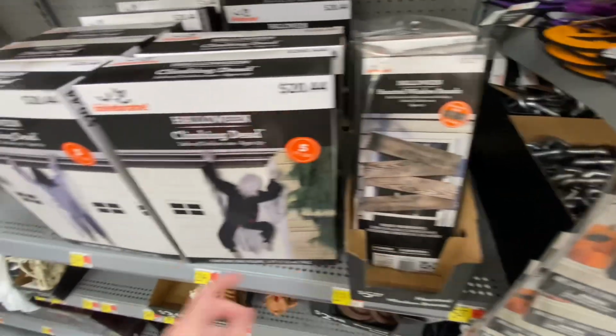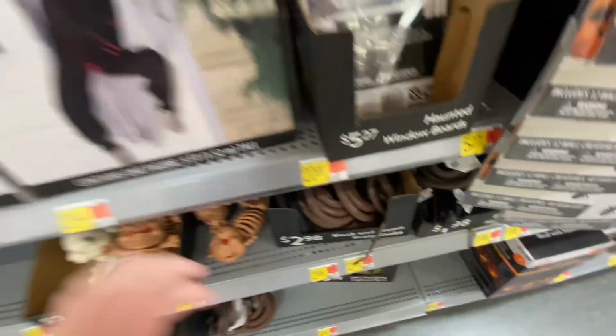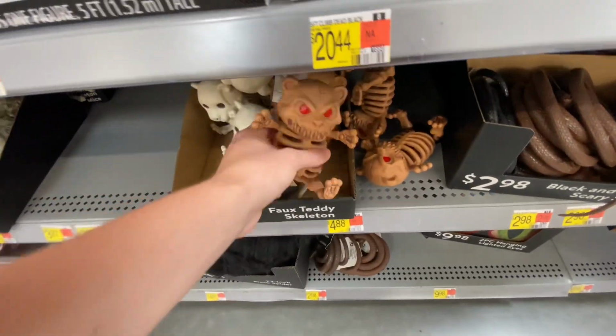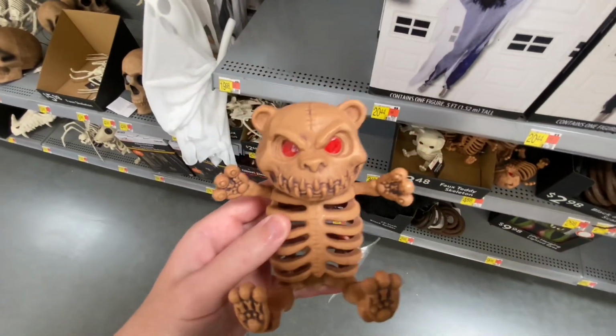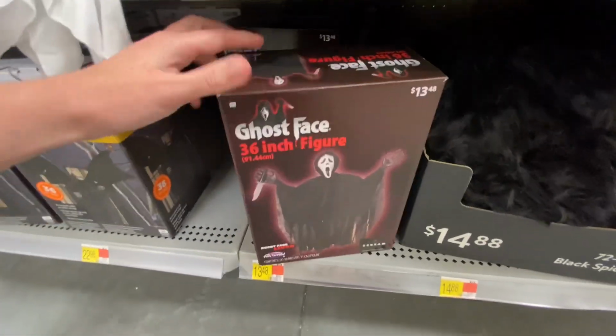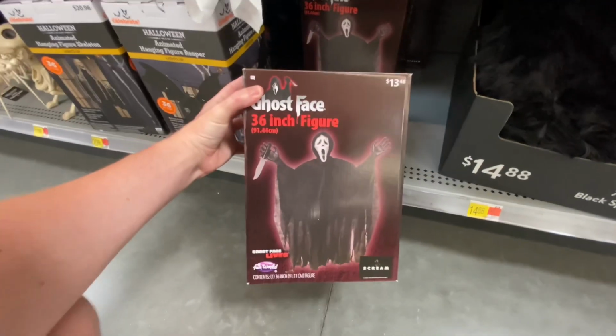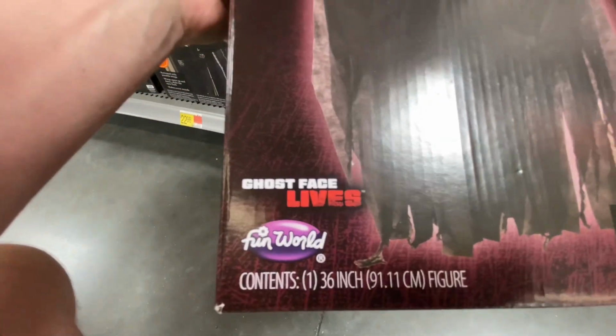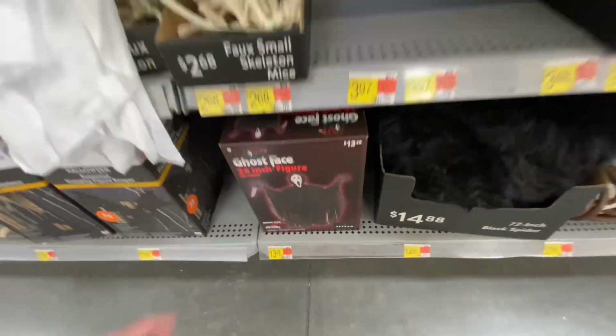And of course you have the window boards, these climbing guys that always seem to return. See some snakes in there. And look at this, a little creepy teddy bear. Also down here, here is a 36-inch Ghostface. Tell me, why does it say Ghostface Lives? I thought it was Jason Lives. I thought Ghostface just kind of does his thing.